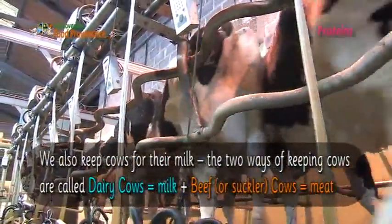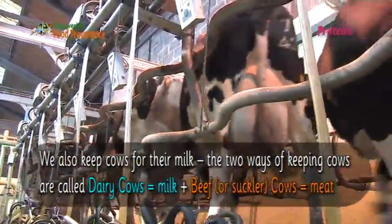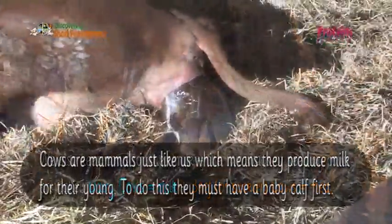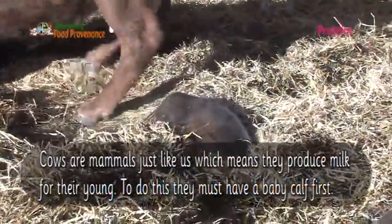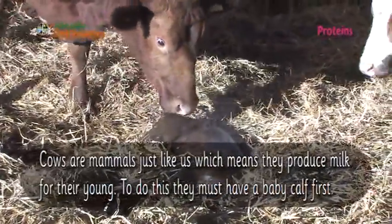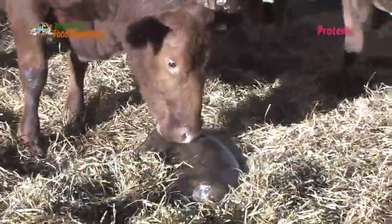We also keep cows for their milk. The two ways of keeping cows are called dairy cows and beef or suckler cows. Cows are mammals just like us, which means they produce milk for their young. To do this, they must have a baby calf first.